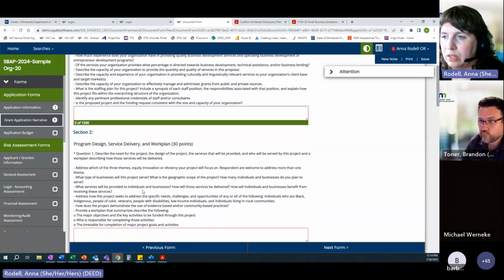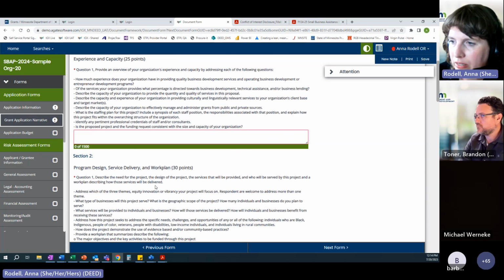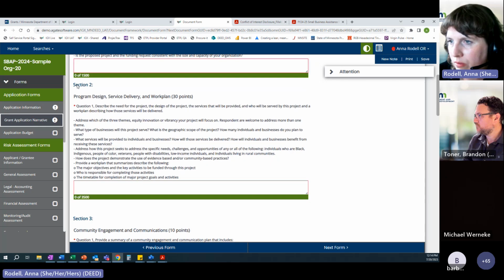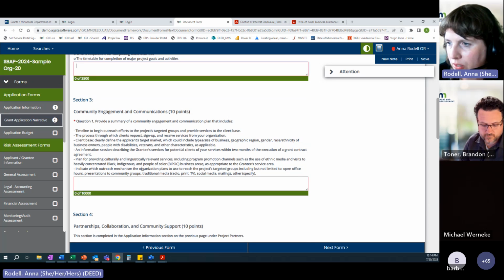So if you are working outside of the system as you're working through your grant proposal narrative, just check those character count limits in your Word document or Google Docs, whatever you're using to develop your narrative. Similarly, you'll find text boxes at the end of each section to provide answers to that area that we're asking questions for.